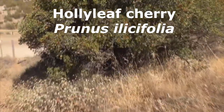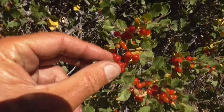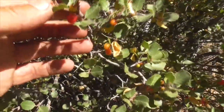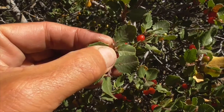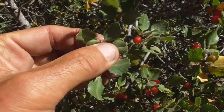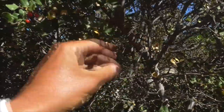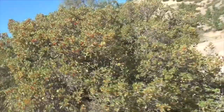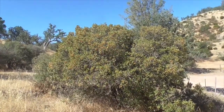Now here's our very common holly leaf cherry, Prunus ilicifolia. Lots of red, delicious berries for our little birds. They're red, they're yellow. Got these little holly leaves. They're serrated, little oval shaped. Right, super branched, very sticky, you know. Look at that, serrated. This is a good looking example. Let's see here, come back a little bit. Look how well shaped he is, almost like somebody came out here and manicured him.